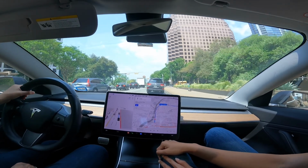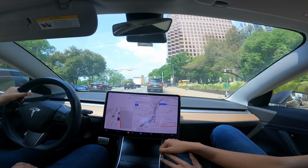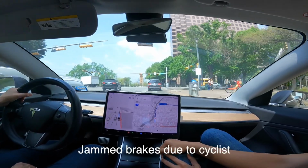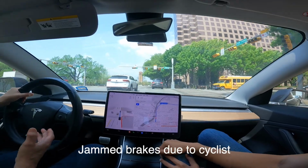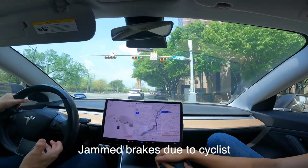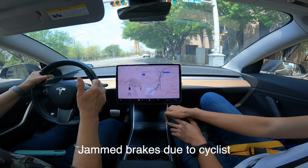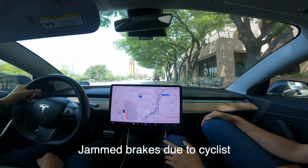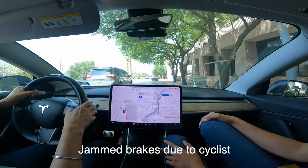Now over here, again, we see the priority of the FSD beta, right? Again, it chooses the safety of cyclists and human pedestrians. So we're driving along just fine, and you see the cyclist on the right. He appears out of nowhere and crosses the stop line, and the vehicle simply jams the brake really hard.